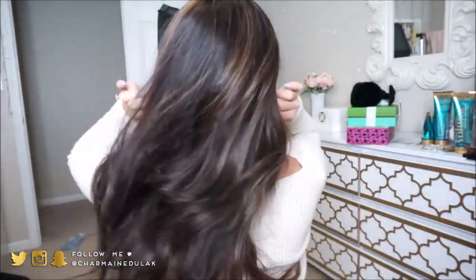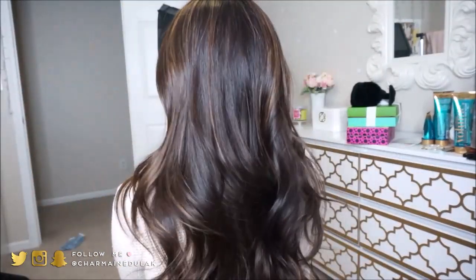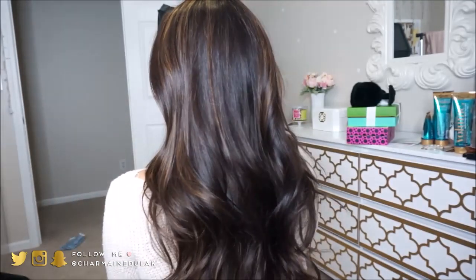And then we did foils all over. So I have highlights and lowlights everywhere, even in the bottom. So I'm gonna go ahead and just show you this way. I hope you guys can see it, but yeah, so there's my hair. I'll show you guys tomorrow what it looks like in natural lighting when I go outside or something. Alright, so I'm gonna start cleaning and then I'll show you guys my progress later. So yeah.